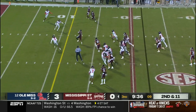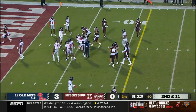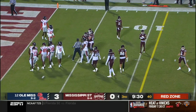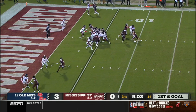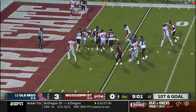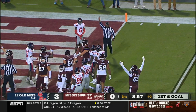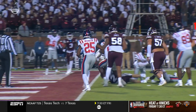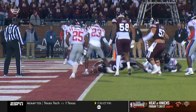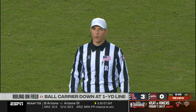Straight ahead, huge hole. This is Woody Marks. State will have it first and goal from the 5-yard line. He's less than 100%. It's Rogers with the key to the goal line. Just short. Getting north and south and coming up. Oh, close. Further review, the ruling on the field stands.